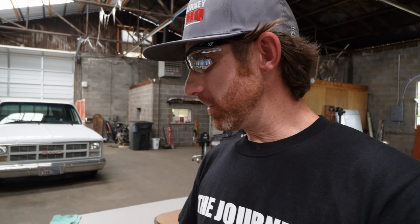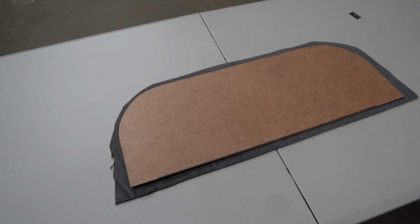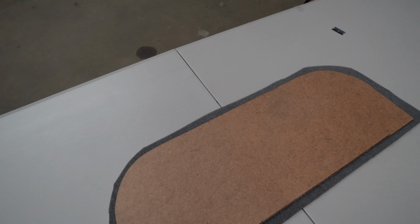I'm about to do a practice piece because I don't want to mess up these pieces that I've already covered and have my grommets in and everything. I don't want to try wrapping fabric on them for the first time and mess up and not do it right. I've got a piece of board that I cut out that was just wrong, so another practice piece.